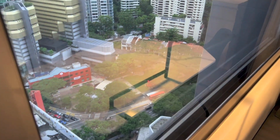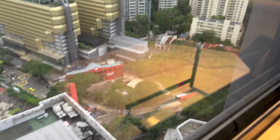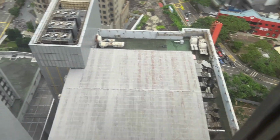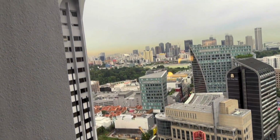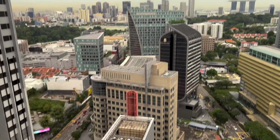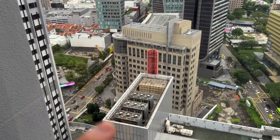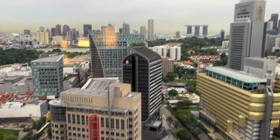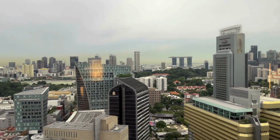As for the view, you can see the buildings around the hotel, the road behind the hotel, the mall next to the hotel, the Mandarin wing of the hotel, all the buildings in the distance. That's Orchard Road right there, together with the intersecting road. And we can see Marina Bay Sands in the distance.